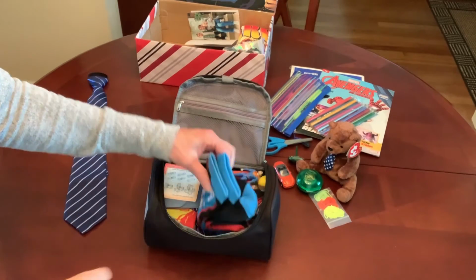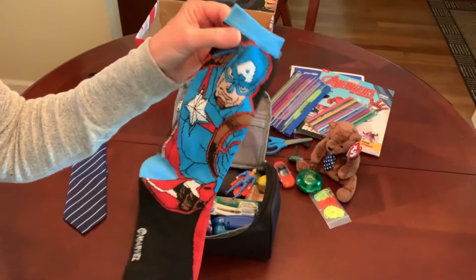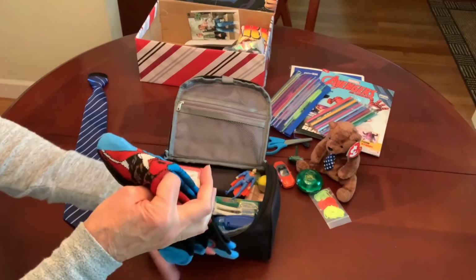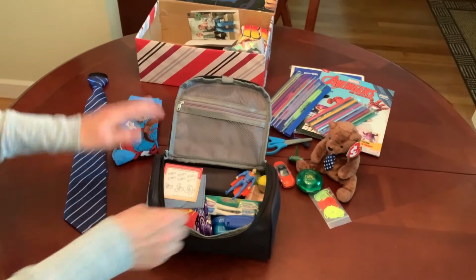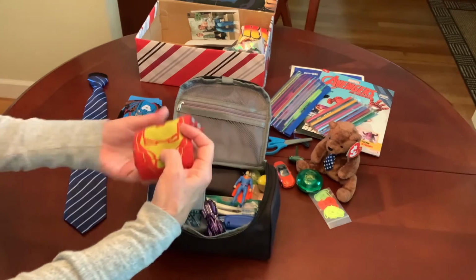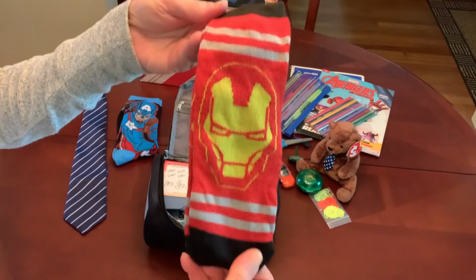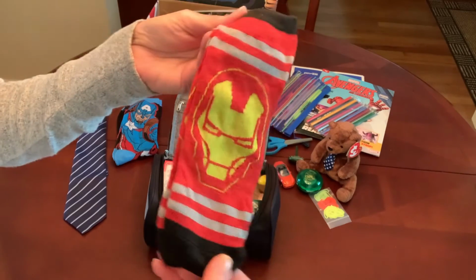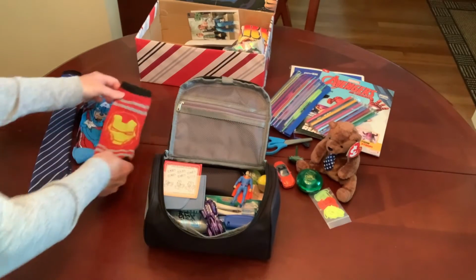He's got a pair of Captain America socks. Captain America is Steve Rogers in civilian life, and he was an illustrator for an ad agency at one point in time. He's got another pair of Marvel socks, and this one is Iron Man. Iron Man is Tony Stark, and he was a businessman and engineer. See where we're going here?